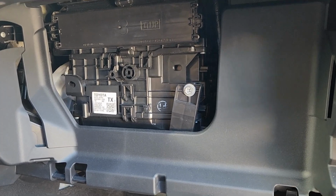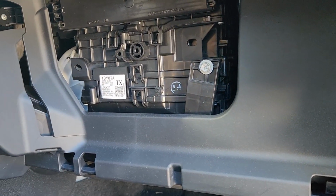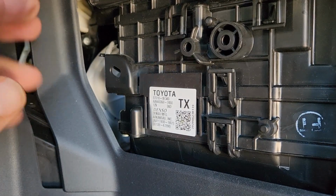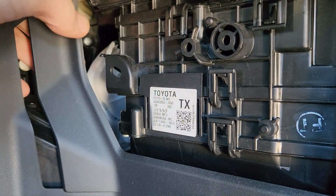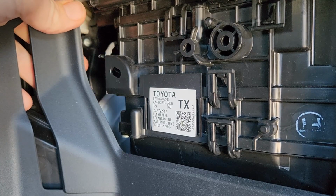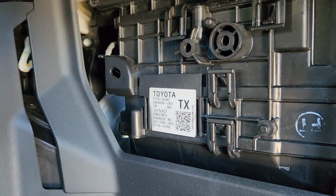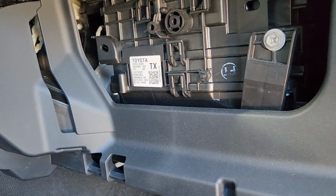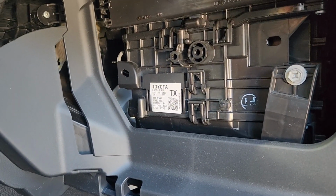So this is what it's going to look like underneath, and I can already see what's broken. This white piece, sorry, I don't know the technical term for it, but it's just sitting in here. Let's see if I can get my hand in there. It's just sitting in here loose. Whoops, and there it just dropped down. So that's the part I need to put back on. I'm sure that's part of the actuation system or actuator system. So we'll fix that here.